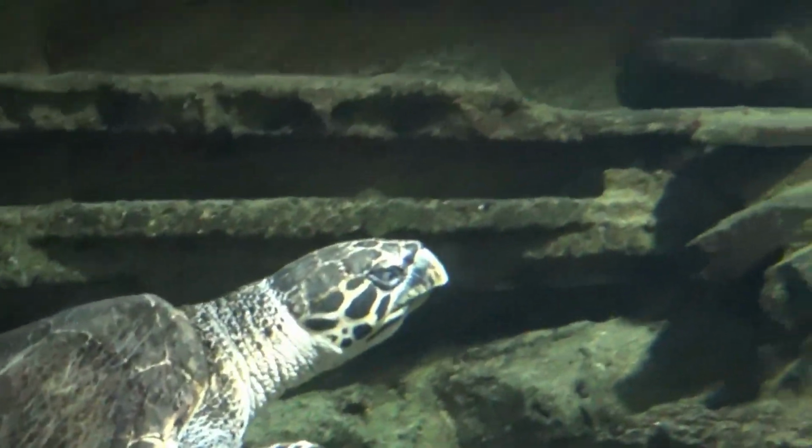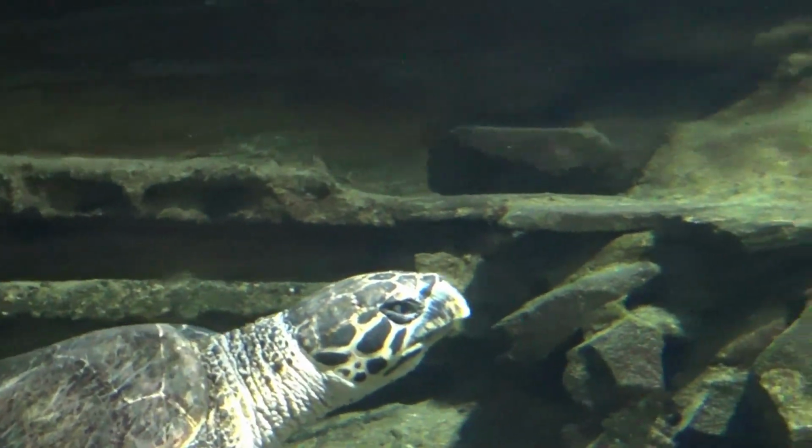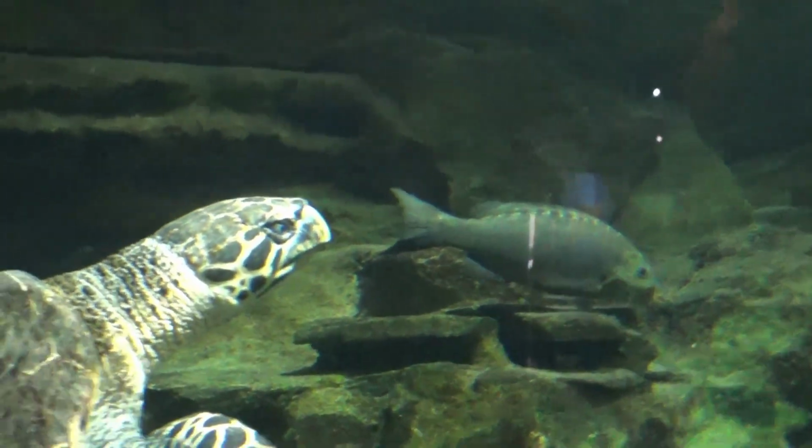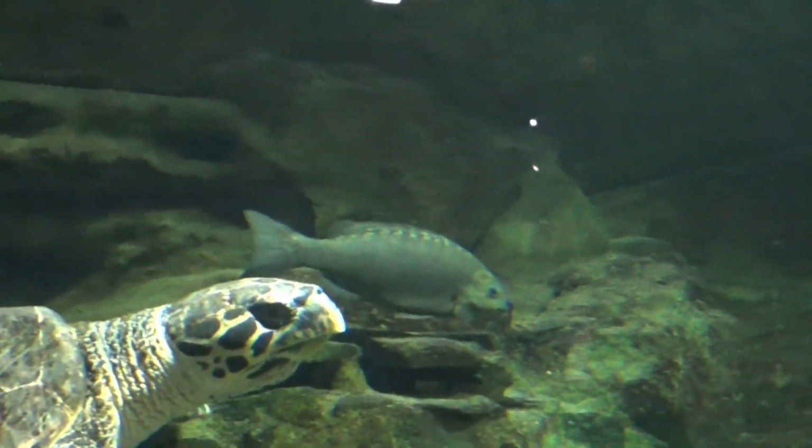So posing right here for us is the loggerhead sea turtle. This is actually the closest I've seen. He's always been hiding, but today he's out. Look at that. I think this is probably my first time I've seen a sea turtle in my life.